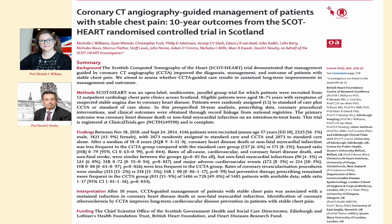Today I'm discussing the paper Coronary CT Angiography-Guided Management of Patients with Stable Chest Pain, 10-year outcomes from the SCOT-HEART randomized controlled trial in Scotland. I'm recording today on the 30th of January 2025. This is hot off the press. The lead author is Professor Michelle Williams, and the last author is Professor David Newby, both from the University of Edinburgh.